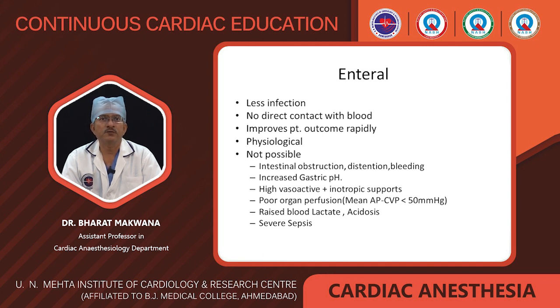Second thing, high vasoactive and inotrope support the patient is receiving. In that setup, the cardiac output is reduced. We look at mean arterial pressure minus central venous pressure, the perfusion pressure, if it is below 50. In this status, the perfusion to the GI tract would be lower, and if we continue feeding by Ryle's tube or nasogastric tube, then it is possible that food does not get properly metabolized and gastric emptying will be low, so there could be adverse effects in the form of infection, distension, and higher ammonia production.